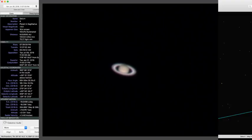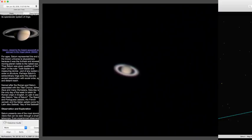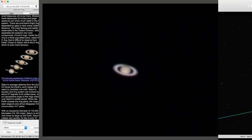Let's go back here to our description. Of course, it's the 6th planet from the Sun, a gas giant. And of course, the biggest draw of Saturn is those fantastic rings. You can even see these in a pair of binoculars. If you were holding them really still, probably 7x50s, you would be able to tell that the star you're seeing is no star at all. It's got an elongation to it, and you can make out a little bit of that elongation. Of course, that's the rings.